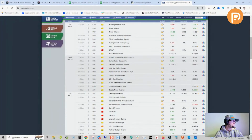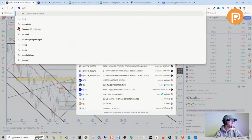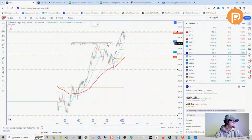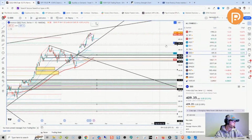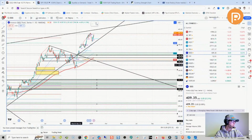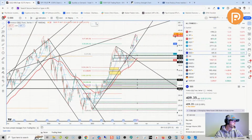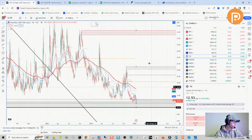Currency strength wise, not a ton has happened. We're still sticking with the macro theme here. So there's the SPY. The Qs, again, daily time frame. There was my overbought condition. We had a little bit of a pullback on the Qs. Pre-market, we're right where we closed yesterday, and right back up towards the all-time highs. Volatility index-wise, we're still down to these lows.